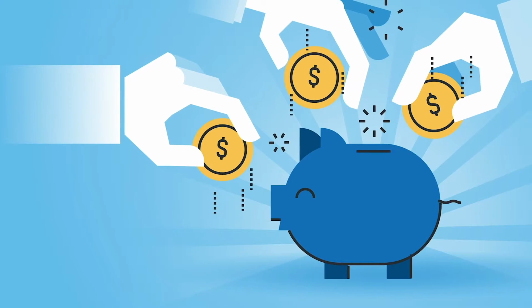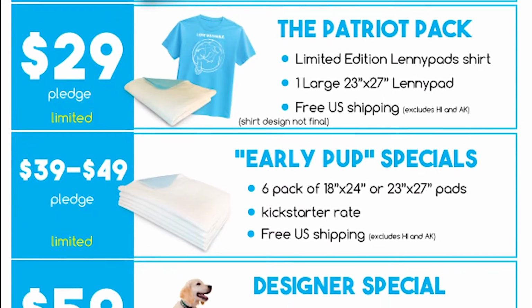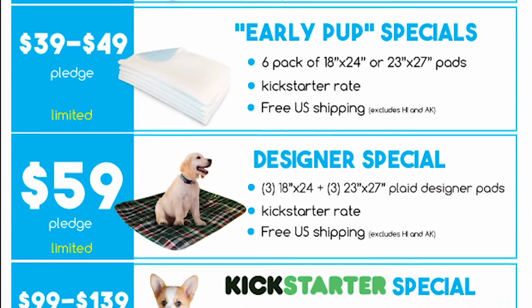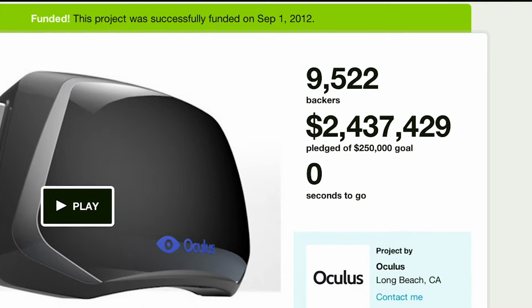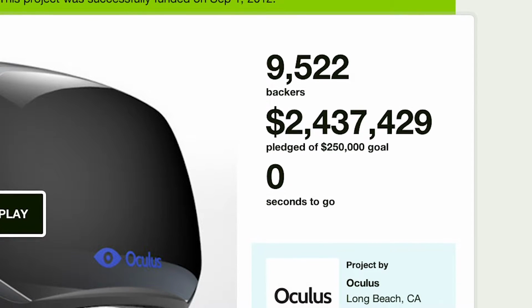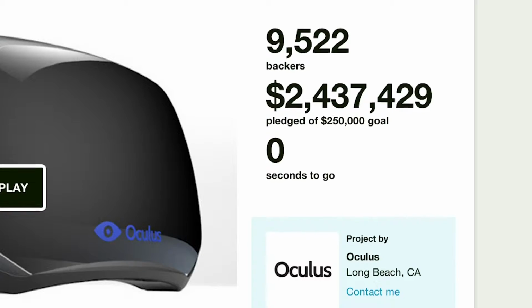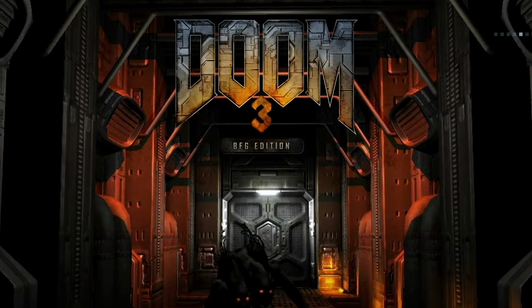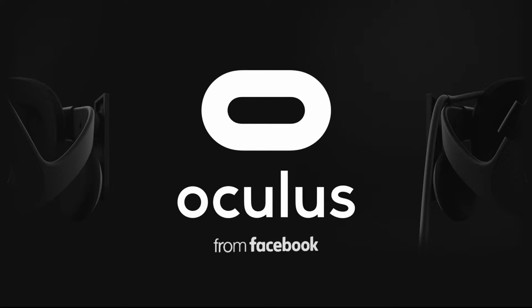Crowdfunding is a form of pre-sales where different sizes of donations are sought in return for a range of rewards that include product and associated promotional items. In 2012, the Oculus Rift VR headset raised $2.5 million in just 30 days from almost 10,000 Kickstarter backers who pledged $300 plus each for a developer kit and a Doom video game. Astonishingly, just 2 years later, Oculus was bought by Facebook for $2 billion.